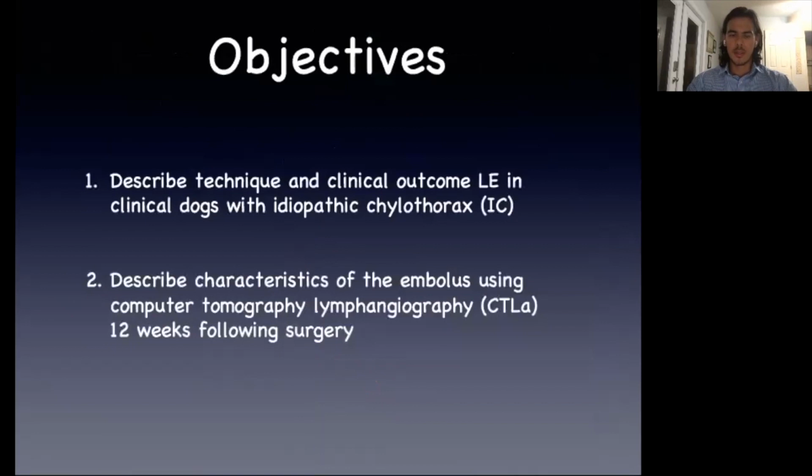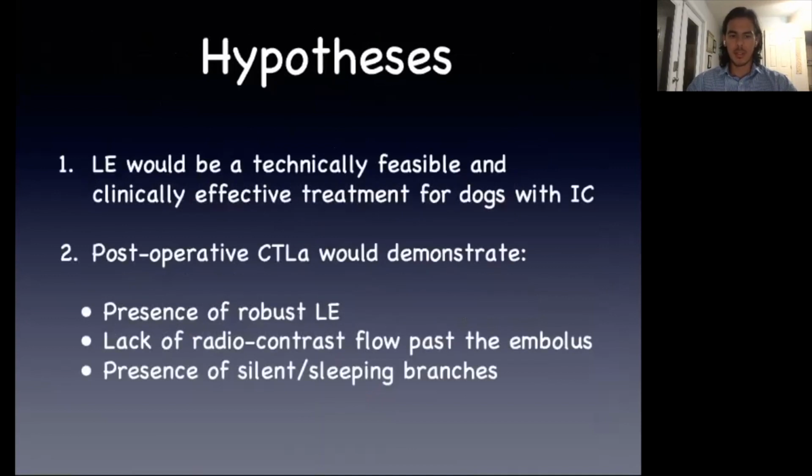The objectives for the study were first to describe the embolization technique and clinical outcome of lymphatic embolization in dogs with chylothorax, and second, to describe the characteristics of the radiopaque embolus using CTLA 12 weeks following surgery. We hypothesized that lymphatic embolization would be technically feasible and clinically effective in treatment of dogs with idiopathic chylothorax, and that postoperative CT would demonstrate the presence of a robust embolus, lack of cranial flow of radiocontrast past the embolus site, and presence of the silent or sleeping thoracic duct branches.